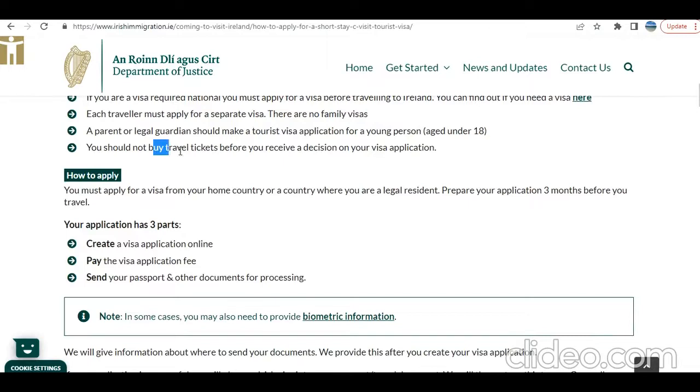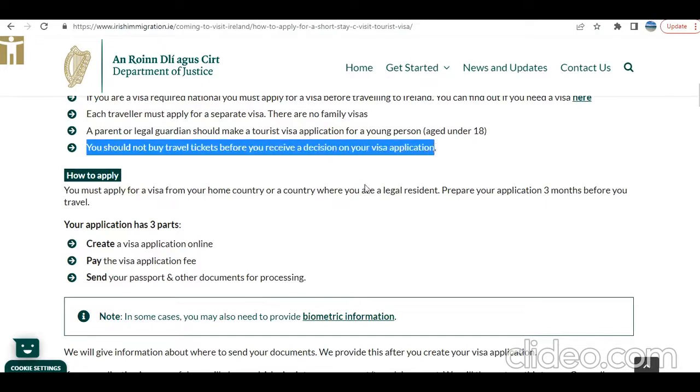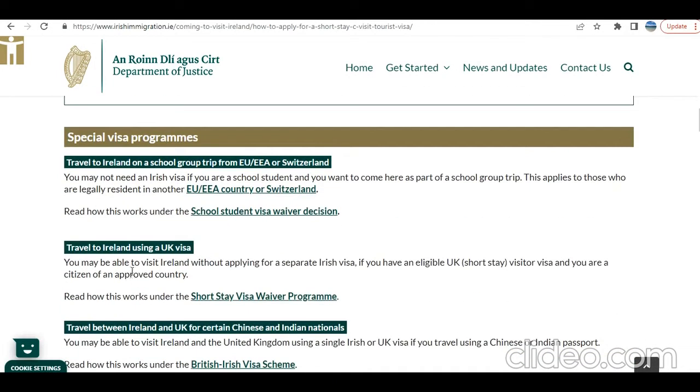You should not buy travel tickets before you receive a decision on your visa application. This is a huge thing, because a lot of people struggle. For many kinds of visa applications people apply with tickets, and if the visa is not approved, in many cases they don't get a full refund. So this is really going to be very helpful. There are 3 steps: create the visa application online, pay the fee, and send your passport and other documents. They may also ask you for biometrics.